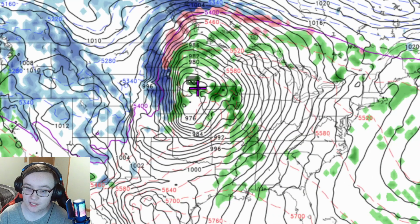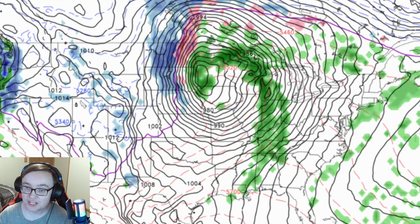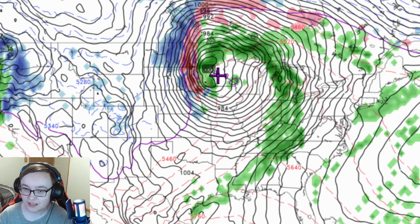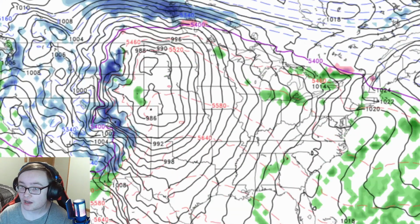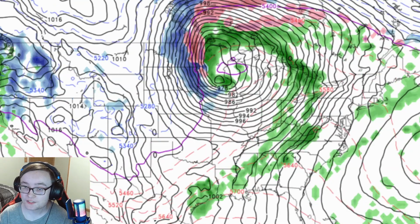And of course, for your signal on Friday, this looks to be like a 974 or so. 973 millibar low there. And does it deepen further potentially? Still right around 972, 973. 971 right there. So just an absolutely absurdly strong low pressure for this time of year, early to mid-March. Not something you see very often.